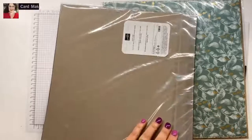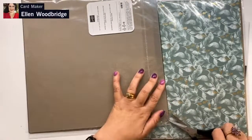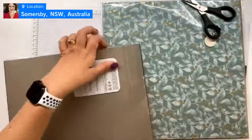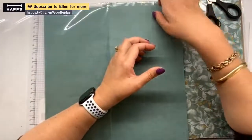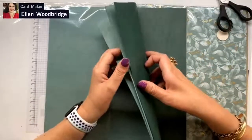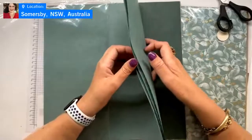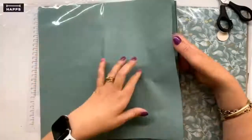I'm a bit intrigued by the cotton paper. I've seen lots of people tear it and do many wonderful things with this paper. I haven't seen it in real life yet. It's actually very thin, but being cotton paper helps. Okay, so you get 4 sheets of each in Evening Evergreen and in Soft Succulent. So it's quite thin. It almost reminds me of tissue paper.